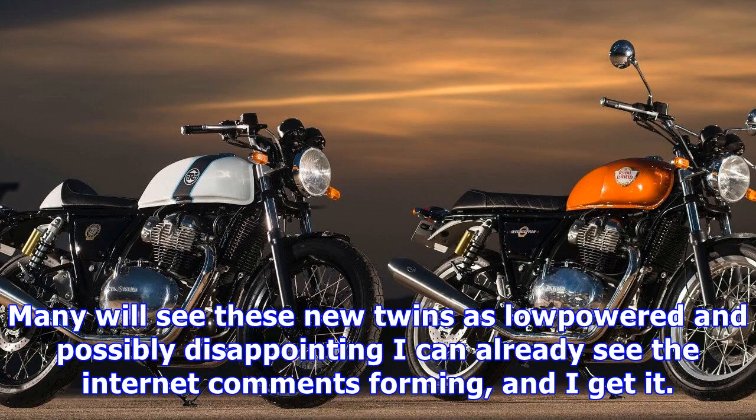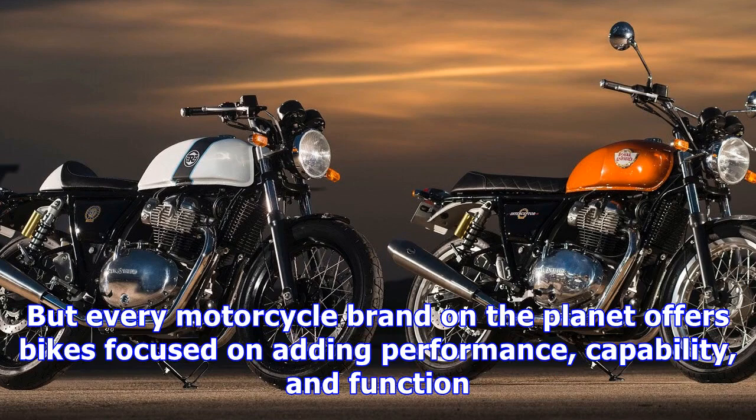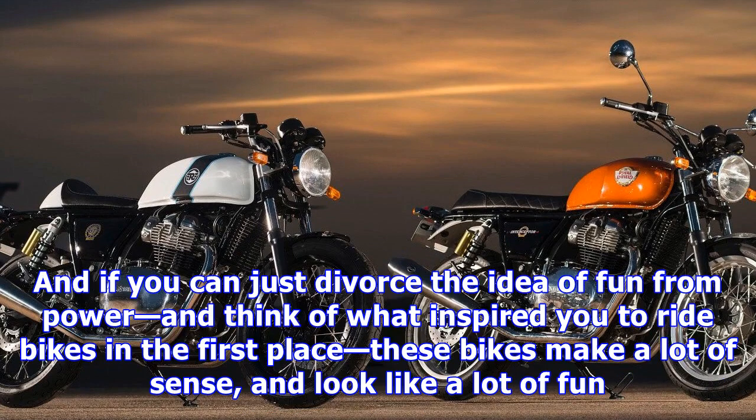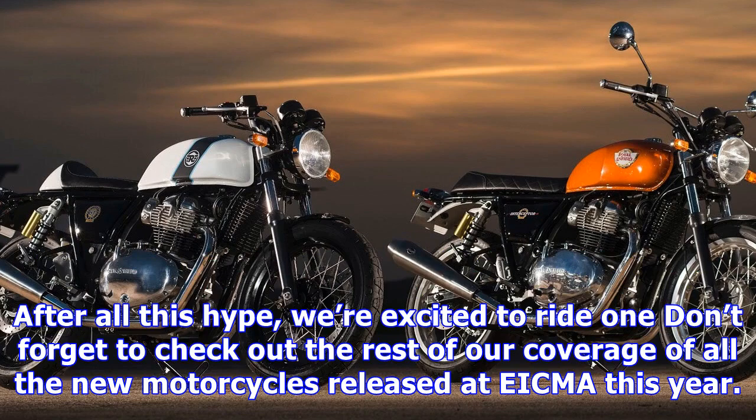Many will see these new twins as low-powered and possibly disappointing. I can already see the internet comments forming, and I get it. But every motorcycle brand on the planet offers bikes focused on adding performance, capability, and function. Very few combine that with emotion, but only Royal Enfield seems singularly focused on providing the experience of having a good time riding motorcycles. And if you can just divorce the idea of fun from power, and think of what inspired you to ride bikes in the first place, these bikes make a lot of sense, and look like a lot of fun. After all this hype, we're excited to ride one.